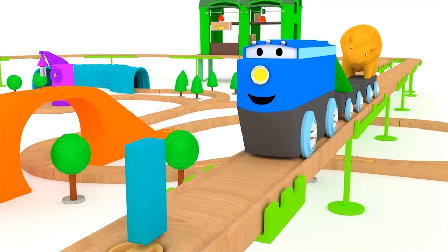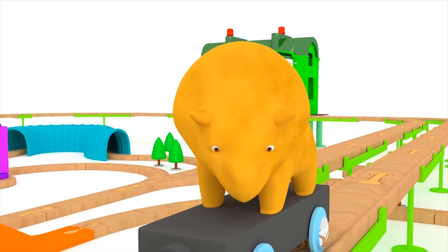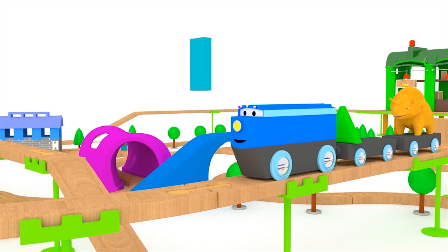Oh, there is a new shape on our way. Dino, can you tell us what shape it is? Great, Dino! It's a rectangle. Let's move on to the next.